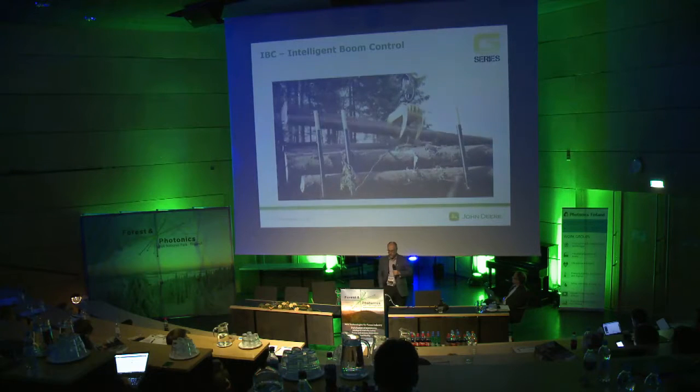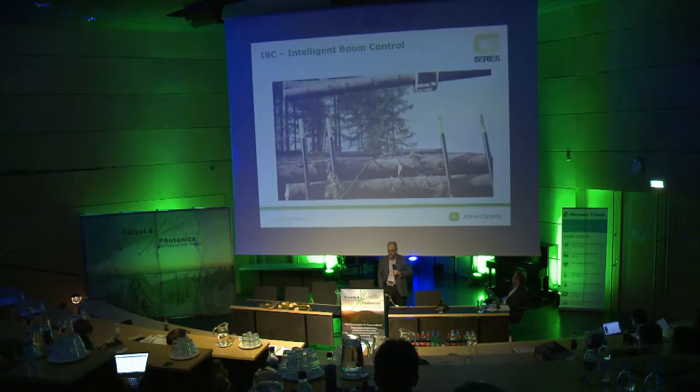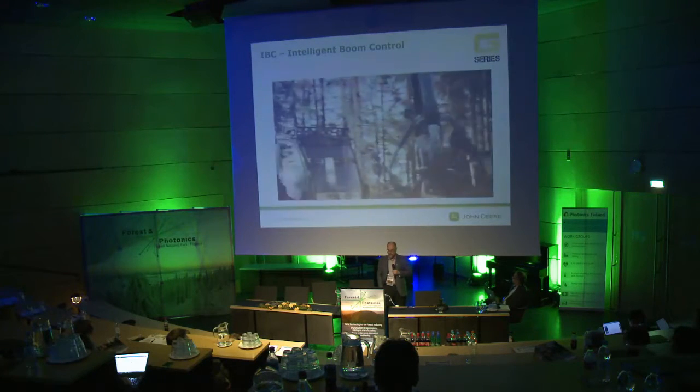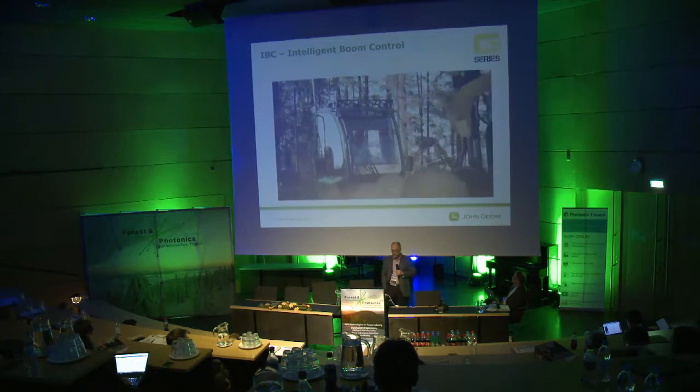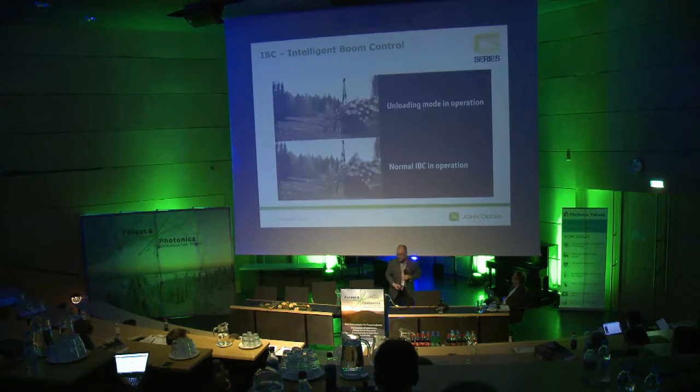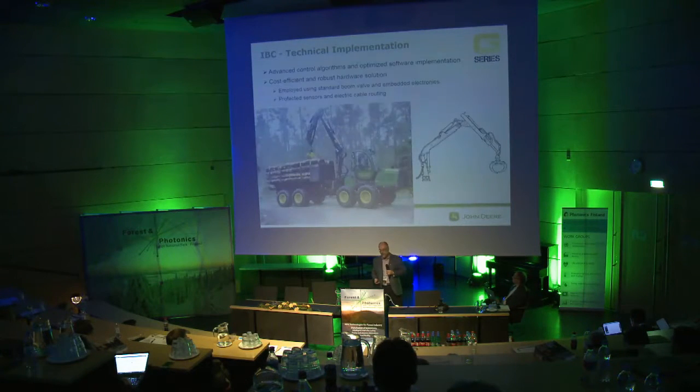IBC system has also a pre-programmed option for unloading, which makes handling of heavy loads easier. This unloading mode can be activated with a press of a button. The lower picture shows IBC in operation. The upper image shows the unloading mode. Okay, that gave you an idea of the benefits of IBC.